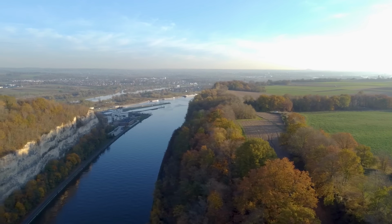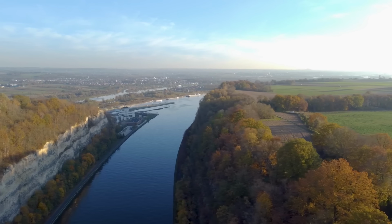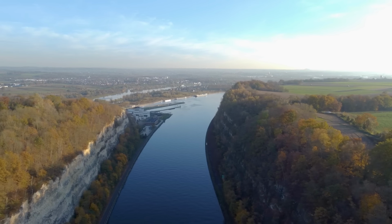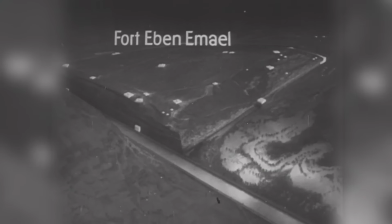The impregnability of Eben-Emael was famed across Europe. The 60-metre high cliff face overlooking the Albert Canal on one side, and then a network of ditches and pillboxes protecting the rest.